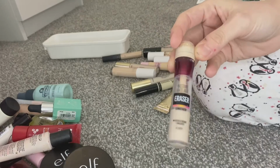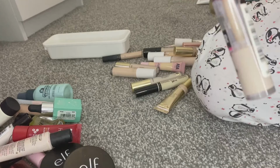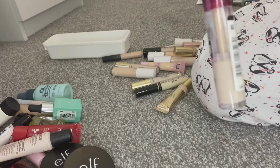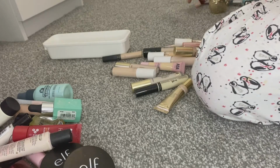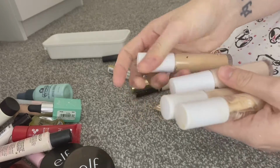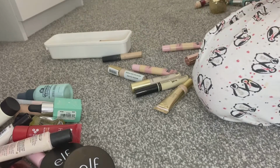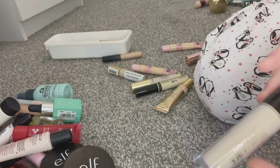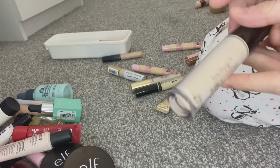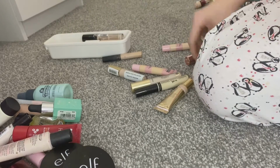I have had this for ages and it's never been my favourite concealer, but you can see like I have used it, I have tried to love it because everyone else does, but it's never been my favourite. My e.l.f. ones, I'm keeping all of them. I've got a variety of different shades so they can stay. This one I just got from Technique and I tested it out in my full face first impressions and I actually quite liked the concealer, so I'm keeping that.